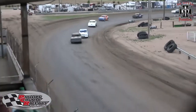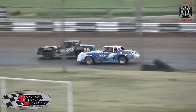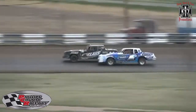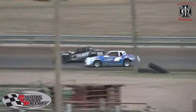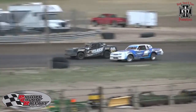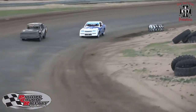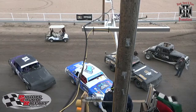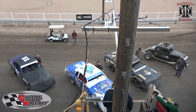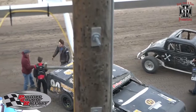And it's a battle for the lead. Tanner Clough holding off Hunter. Hunter Smith, look at the outside, going down the back chute, coming into three and four. It's Hunter, it's Tanner. It's Tanner Clough, your IMCA Hobby Stock feature winner, the flying farmer, Tanner Clough.